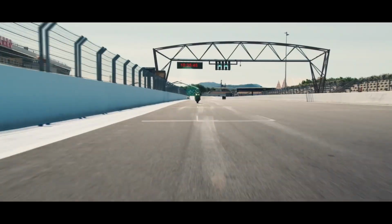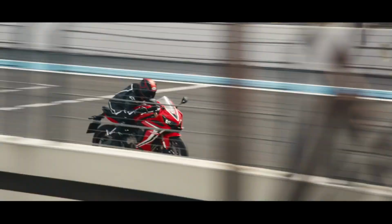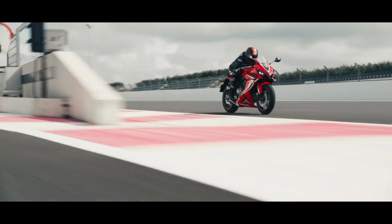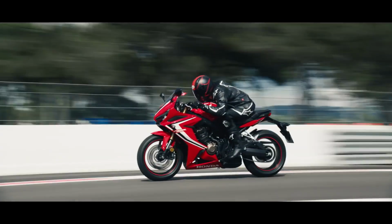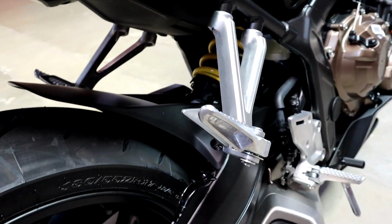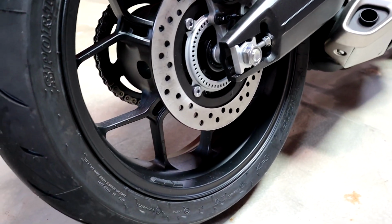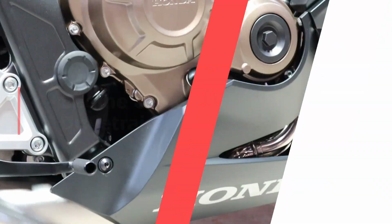Those brakes help stop the 17-inch aluminum wheels that are 0.97 and 1.2 pounds lighter than the previous CBR650 wheels, and they have your typical sport bike size tires using a 120/70 in the front and a 180/55 in the rear. And now let's jump into the engine and drivetrain.